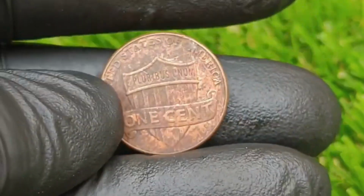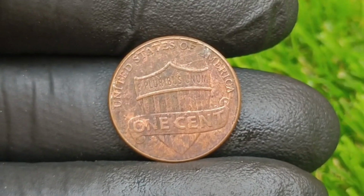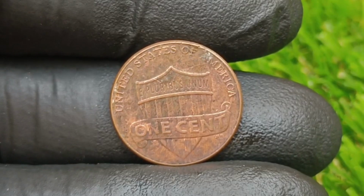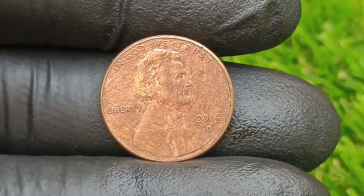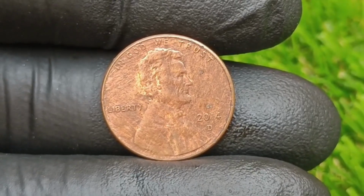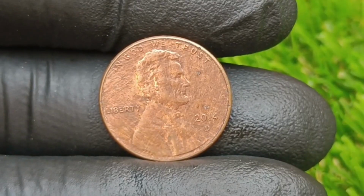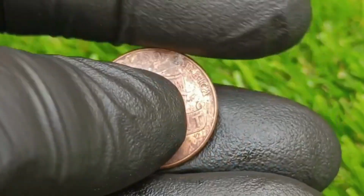Because Lincoln cents are already one of the most collected coin series in American history, with countless enthusiasts chasing down every date and mint mark combination, and the 2014 D penny reminds everyone that the series is still full of surprises, still capable of producing jaw-dropping discoveries that fuel dreams of treasure hunting for generations to come, and that's part of what keeps the hobby alive.